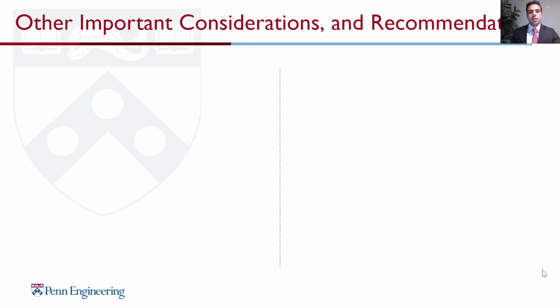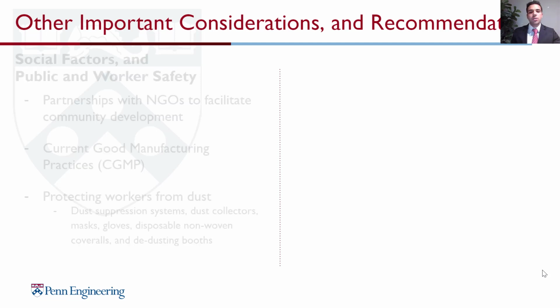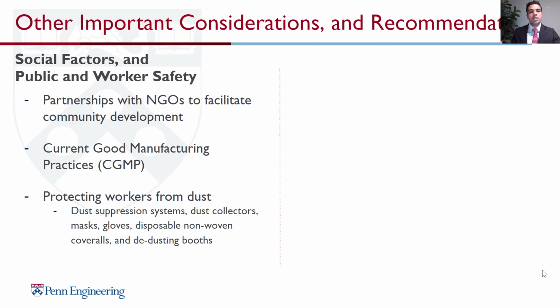Recognizing the significant scale of this plant, India was the chosen location, and with Wharton healthcare professors, a plan to make partnership with NGOs to facilitate community development was developed. We also considered current good manufacturing processes with the design of the plant to ensure public safety with our product, and also ensure that we could receive approval from FDA for sale in the US.